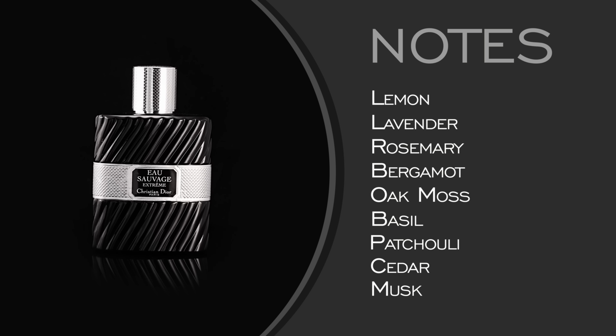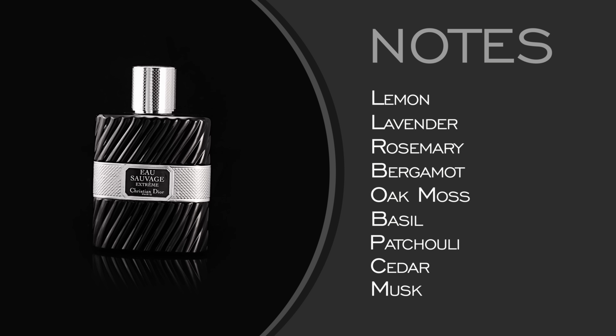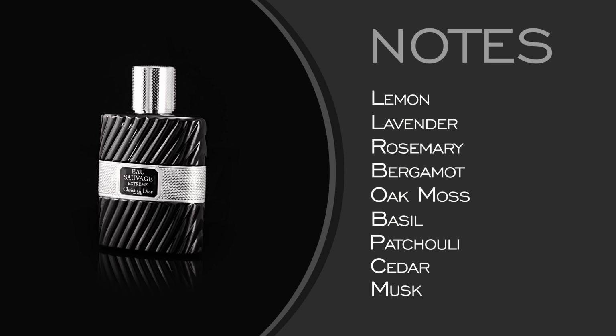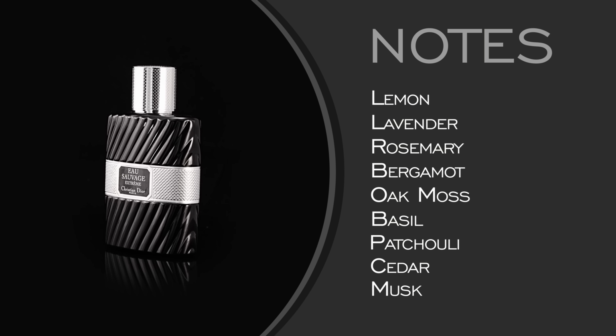I don't think this is getting nuked as much as some other IFRA regulated fragrances that have oak moss. There are probably people that have smelled the original formulation and can speak to that even more. I don't have that background in smelling this long ago, but it's not as bad as something like Polo Green. Horrible. That to me just got destroyed because oak moss was so much a part of the DNA. This is a little bit different.